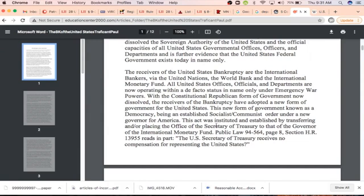The power of three. With the constitutional Republican form of government now dissolved, the receivers of the bankruptcy have adopted a new form of government for the United States. This new form of government, now as a democracy, being an established socialist communist order under a new governor for America. They just told you that democracy is socialist and communist. It's fraud and unjust. This act was instituted and established by transferring and or placing the office of the Secretary of Treasury to that of the governor of the International Monetary Fund.